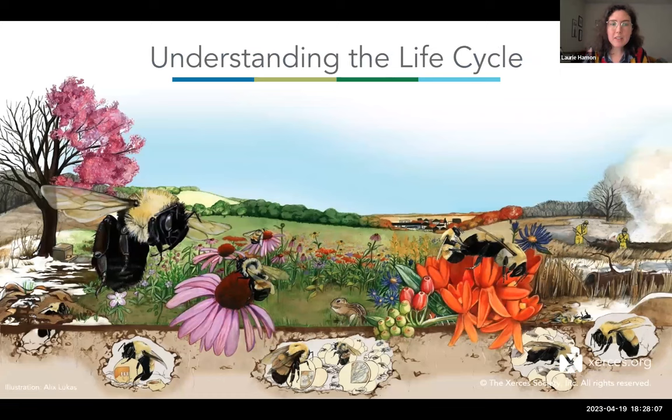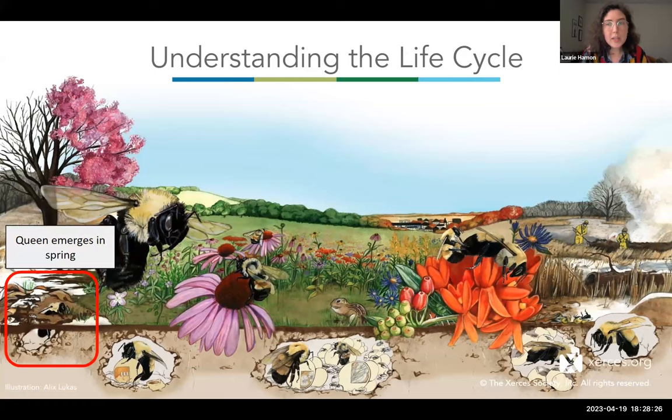And when we think of the bumblebee life cycle, this is a graphic that essentially shows from left to right the advancement of a year. At the left, we're starting in maybe late spring, progressing through the summer and ending in the fall. So we're going to start in the spring. In the spring, a queen emerges from hibernation, where she spent the winter underground in a shallow hole. And she sets about collecting pollen and nectar and searching for a nest location.